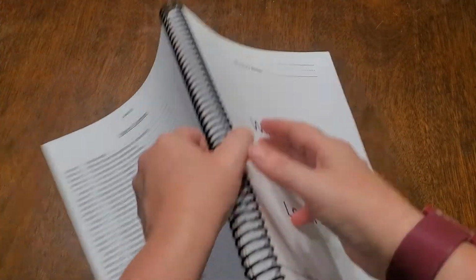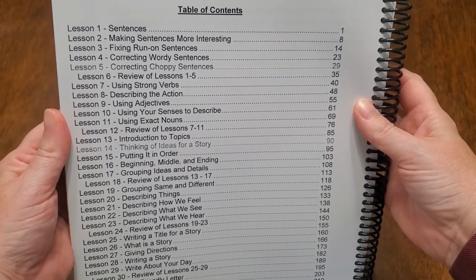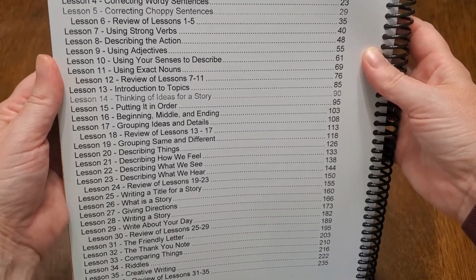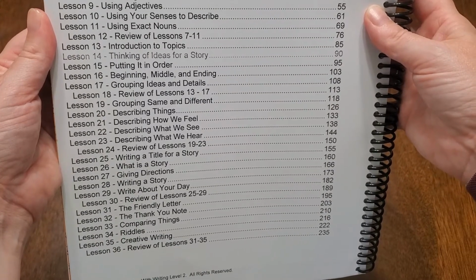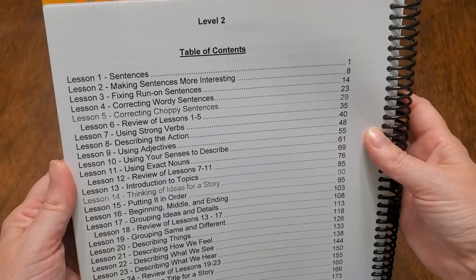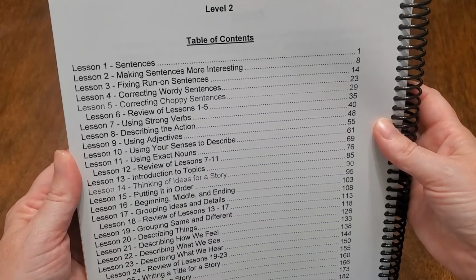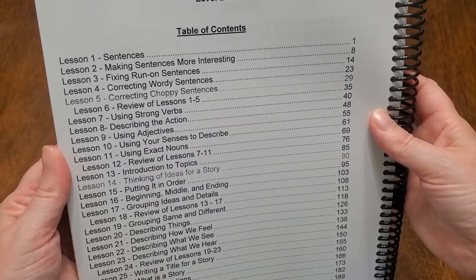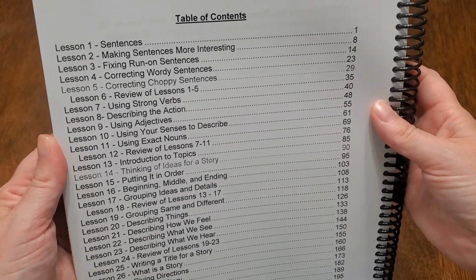Here is the table of contents, if you want to see everything that is taught in here. So for lesson 1, we're going to be doing sentences. Lesson 2, making sentences more interesting. Lesson 3, fixing sentence run-ons. Lesson 4, correcting wordy sentences. Lesson 5, correcting choppy sentences.